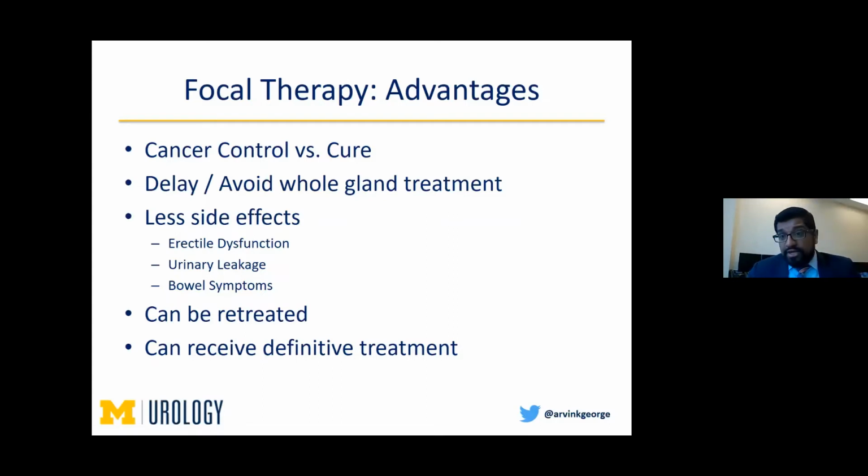Another advantage is that patients can be retreated. So if they're ablated and there's persistent or local recurrence, really more so persistent disease than local recurrence, they can be reablated either with the same or a different energy modality, and they can receive definitive treatment.